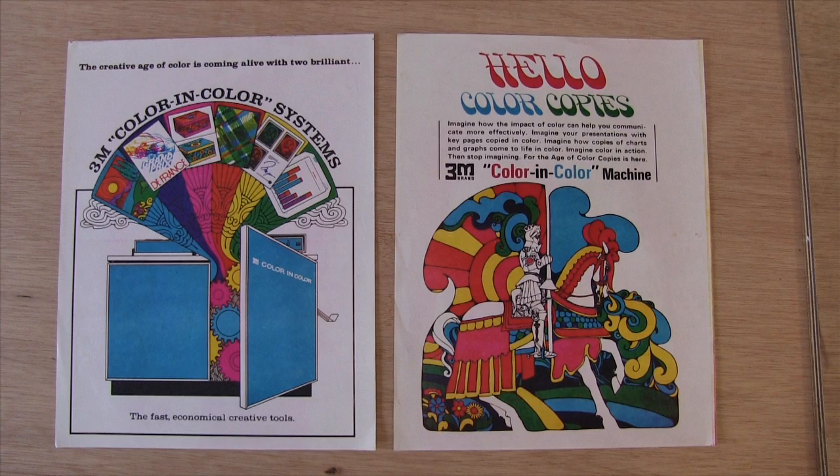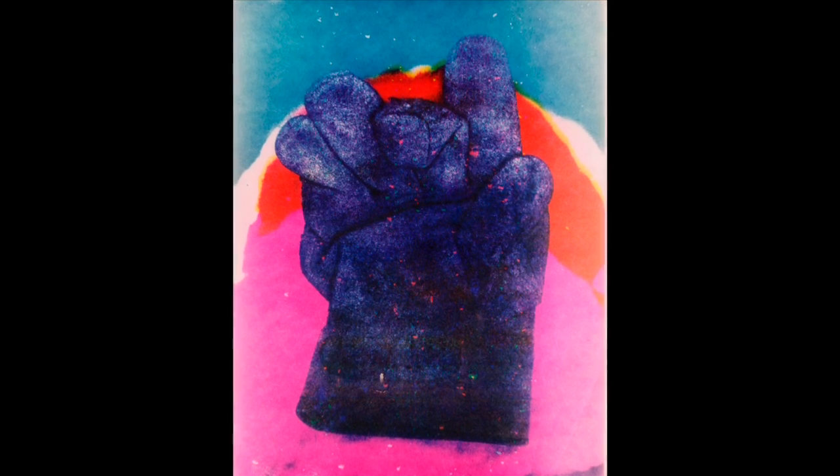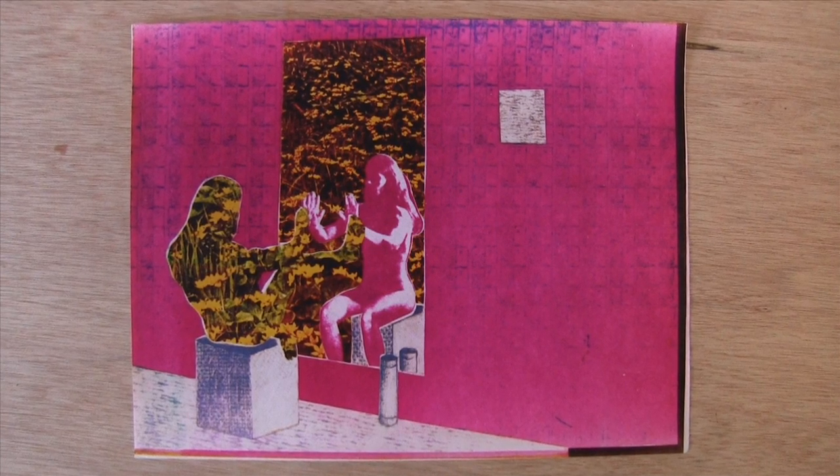When Tom taught the color-in-color machine to MIT students, he did not want them to simply make a collage and print that directly, but to use the new possibilities that he had pioneered. In 1974, he curated a show for Chris Cook at the Addison Gallery of artists who were working with electrographics. He created a series entitled Woman in the Mirror, using a hole rather than a mirror to create visual impossibilities.